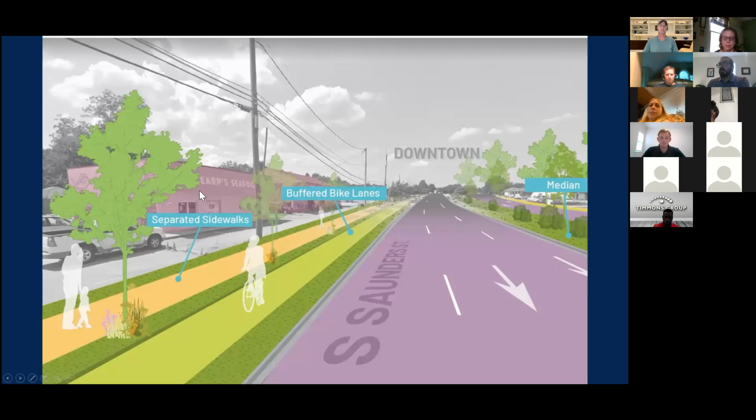Similar perspective view. This is Herb Seafood. So we're just looking north from Maywood Avenue. Separated sidewalk, separated bicycle lane. You see those buffers. It's all above the curb here, and the median in the middle there, planted, with 3 travel lanes in each direction.